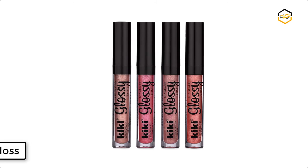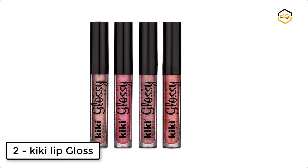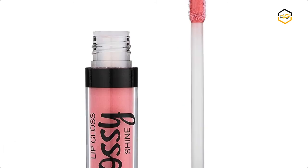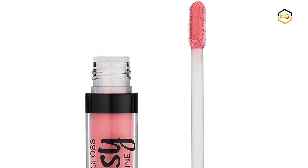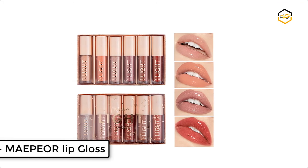At number 2, we have Kiki Lip Gloss. This glossy shine lip gloss glides on the lips smoothly and evenly, leaving a voluminous effect. It provides hydration and moisturizes the lips. At number 1, we have Maybelline Lip Gloss.